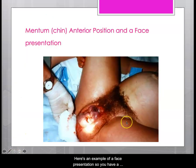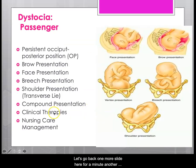So here's an example of a face presentation. You have a larger portion of the baby that's trying to come out versus the smaller portion of the back of the fetal head. Babies can be born in this position, but it is much more difficult, and usually it's accidentally that we find this as the patient is rapidly delivering, that their malpresentation is there versus a normal vertex head down presentation. So let's go back one more slide here for a minute.